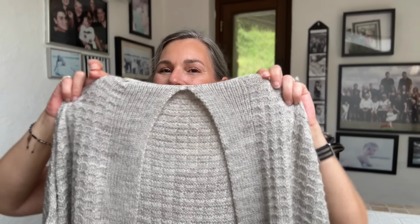And yeah, there is no neck shaping. There is just the fact that the fronts are worked separately, which is where you stick your head through. It is very, very easy to work and kind of a relaxing knit because the stitch pattern is kind of meditative and it's very, very easy. Yeah, I am really enjoying myself.